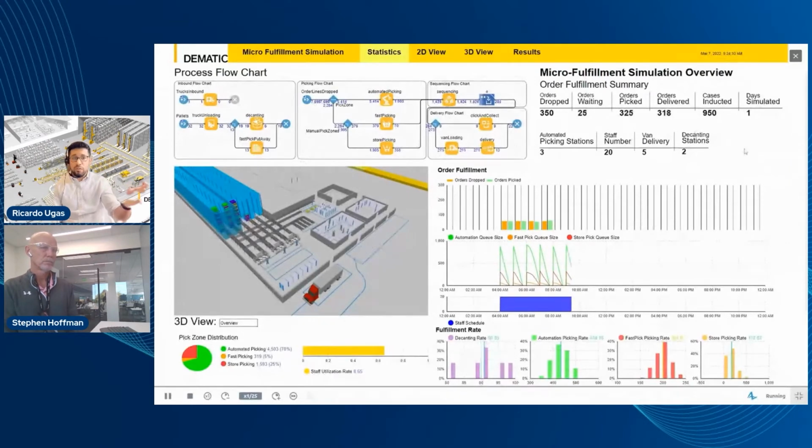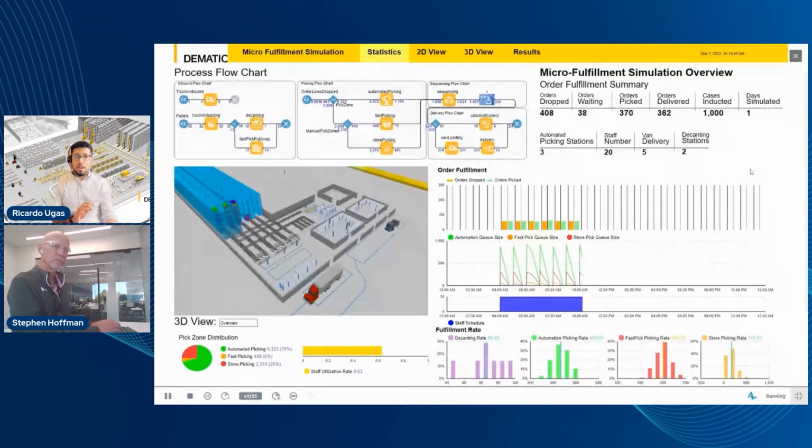Next, going back to the statistics page, we have a process flowchart over on the left, which is the idea that it simulates the real processes within micro fulfillment. Then we have a summary overview that allows us to see how many orders have been dropped, how many orders have been picked, what's left to be completed, and things like that.